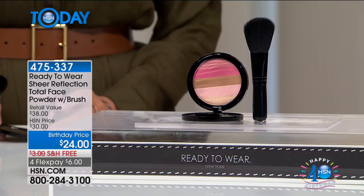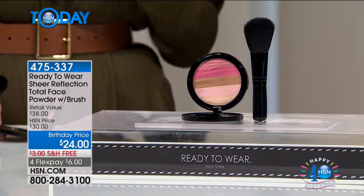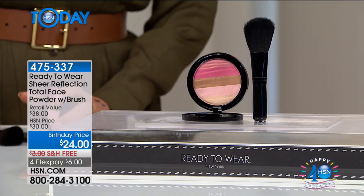And Ready to Wear has made it so easy for us to get a beautiful face. It's all about the ease. You do not have to be a makeup artist. We take the inspiration from things that I do backstage and transform them into products that will take you seconds to apply, but you get the results that you would get when you were a makeup artist.